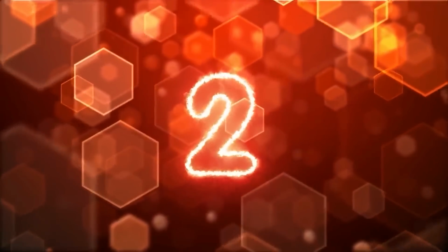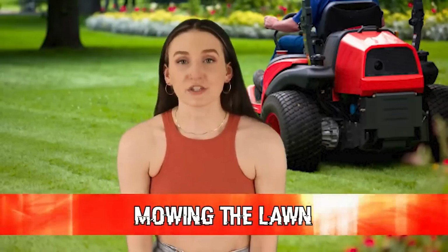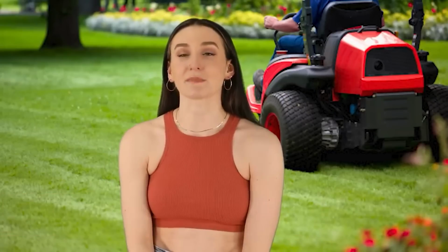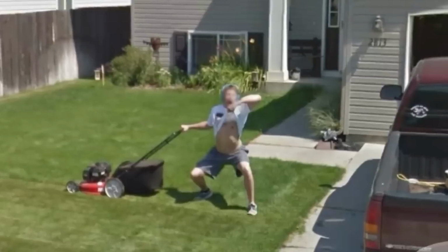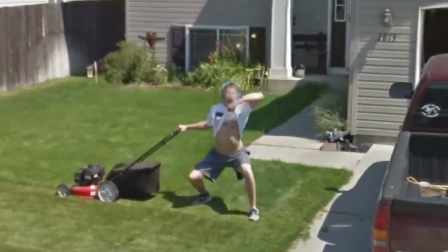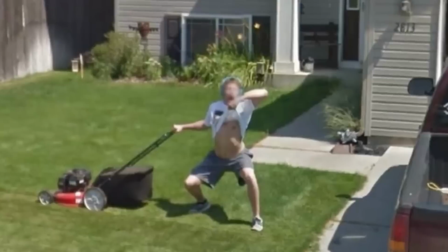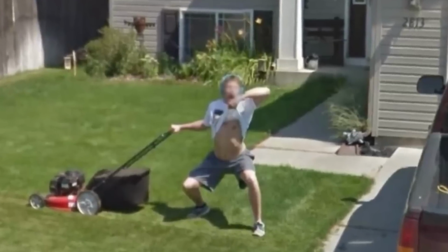Coming in at number 2, we have mowing the lawn. Here's another young lad that recognized the Google car and thought, now is my time to shine. This guy was out mowing his lawn when he spotted the car and decided to lift up his shirt and flash the camera. Even though his face is pixelated, you can see he's giving Google a funny face. I bet him and his family had a big laugh about that one.